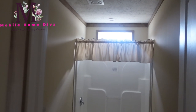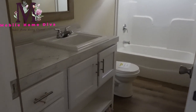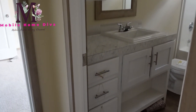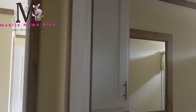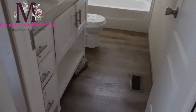Then you've got your guest bath. Got a transom window over the tub and shower combo. Plenty of space here at the sink. Lots of drawers, got your cabinet and open shelving. And you got that shelf up here that's really deep. Oh, and it has shelves in it. Love it. A lot of times it doesn't have enough shelves, but I love that. You got 3 shelves. Very, very nice. So this is the guest bath.